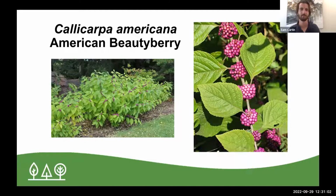Up next, we have Callicarpa americana, American Beautyberry. One species that I seem to almost always get questions about when I'm leading tours or walks. When these berries arrive, you can see obviously where it got its name from. These visually stunning, bright pink berries. And if you recall the picture I showed you earlier in the presentation, it has a nice light pink flower in the summertime that, of course, gives way to these berries in the fall.